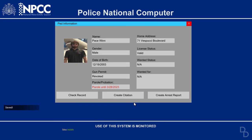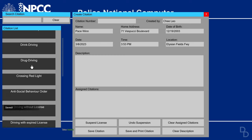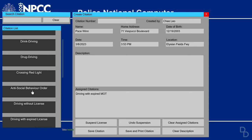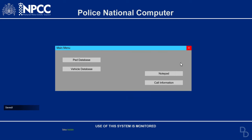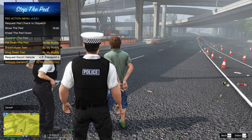No, okay. So we've got any citations as well. Let's see. Dangerous driving. Yeah, we're taking his license off him. Okay. He's not allowed to drive now legally, so we've got that all done with. We're going to get a police van for him.